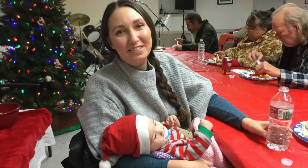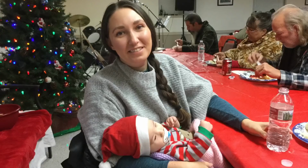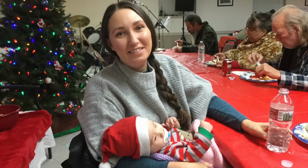Russell did better with that Santa this time. They managed to get at least one smile out of him. He's pretty much in the stranger danger 2.5-year-old zone. So it takes quite a bit for him to warm up to anybody. But the community dinner was really fun.